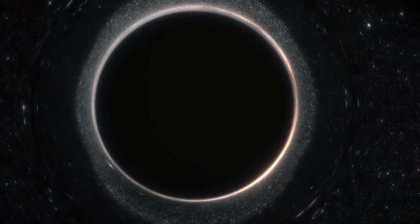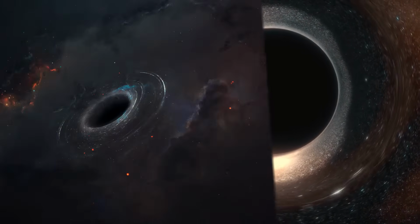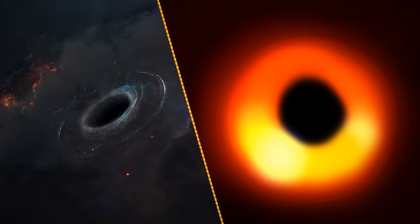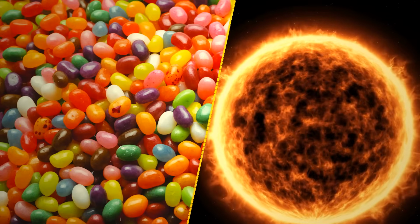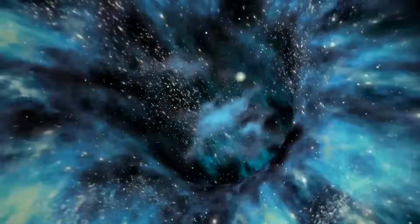The longer it took a black hole to appear, the larger it was. The mass difference between older, smaller, and younger, bigger black holes was incredible. Compare the mass 1,000 times greater than our Sun's and that of a jelly bean. Now you get it. There was a theory that primordial black holes could actually be dark matter.